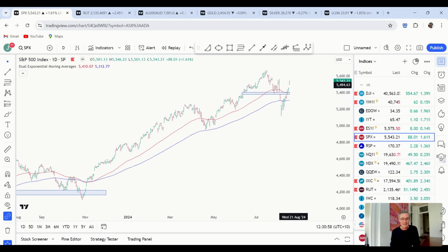We typically get these when there's strong underlying interest in buying the dip. Often they occur after a fear-induced sell-off which has been overdone, and then buying the dip comes back and forcefully pushes the market back up. Prices have also broken back above this resistance area that comes in at around 5,400.